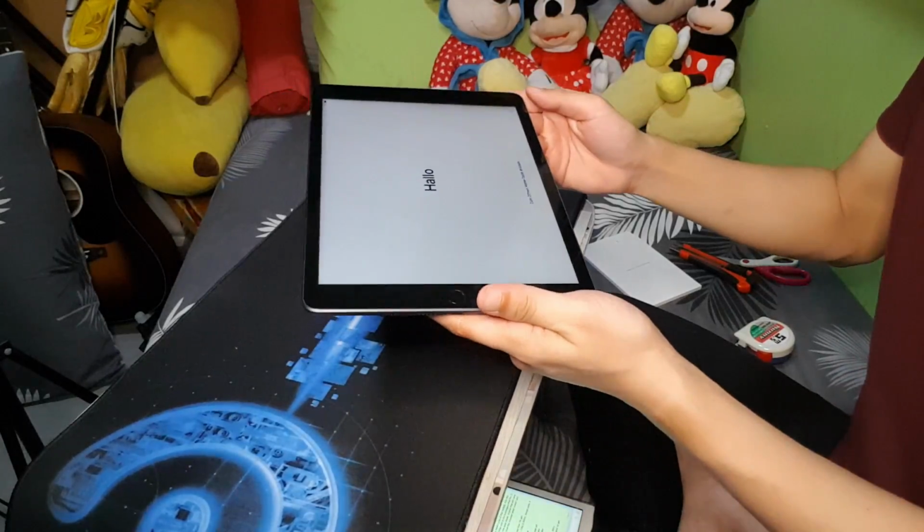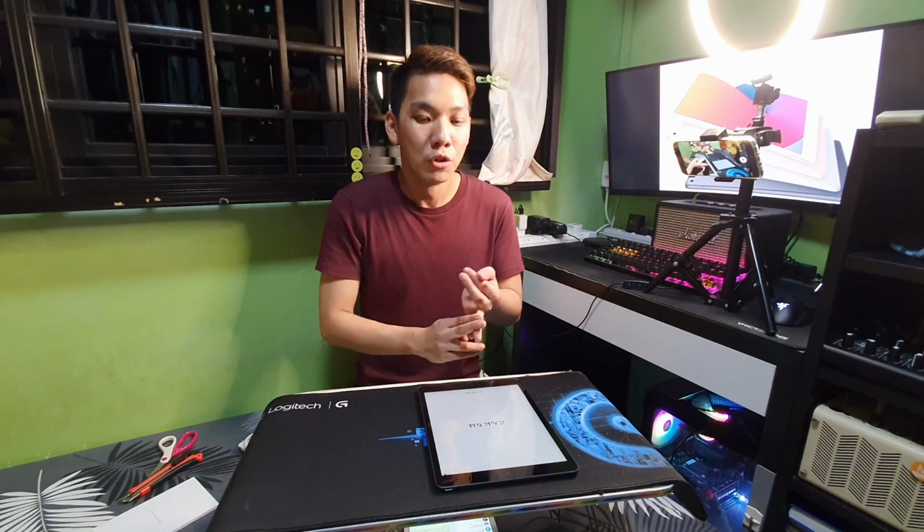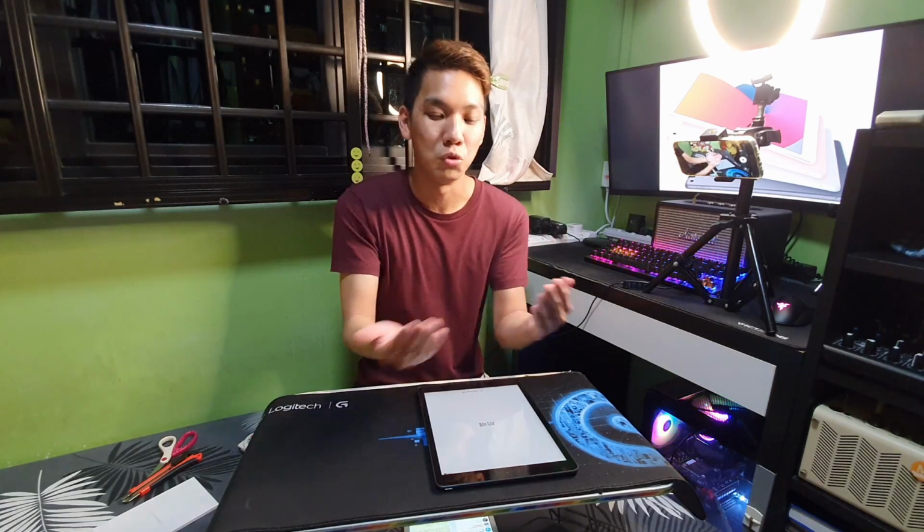So what that means is it does not look as realistic as compared to the Air or the Pro. Whereas the Air and the Pro are fully laminated, so the glass is right up next to the LCD. So you really can see the image right there popping up in your face.